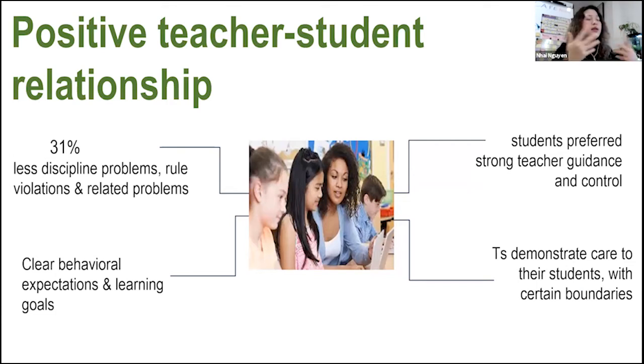The other cornerstone of being an effective teacher points to the fact that we need to build a positive teacher-student relationship. Marzano and Marzano in 2003 analyzed more than 100 studies, and they found that quality teacher-student relationships serve as the cornerstones of effective classroom management. The teachers with a high quality relationship with the students had 31% fewer discipline problems, rule violations, and related problems compared to the teachers with a low quality relationship with the students.